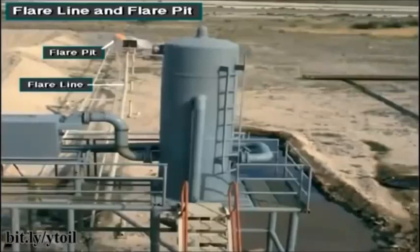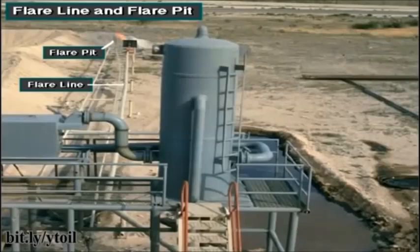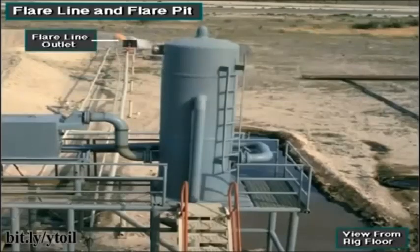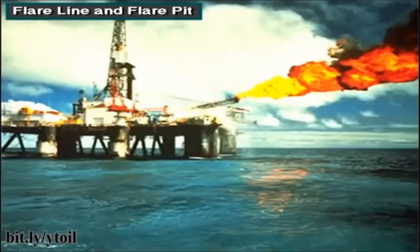The flare line conducts gas from the mud gas separator to a flare pit on land rigs. The gas is burned or flared at the flare pit. Notice that the flare line outlet is a good distance away from the rig floor, so even while gas is flaring, the crew can still safely work on the rig floor. Offshore, where there's no flare pit, the flare line conducts the gas over the side of the rig. The line runs over the water, a safe distance away from the rig.